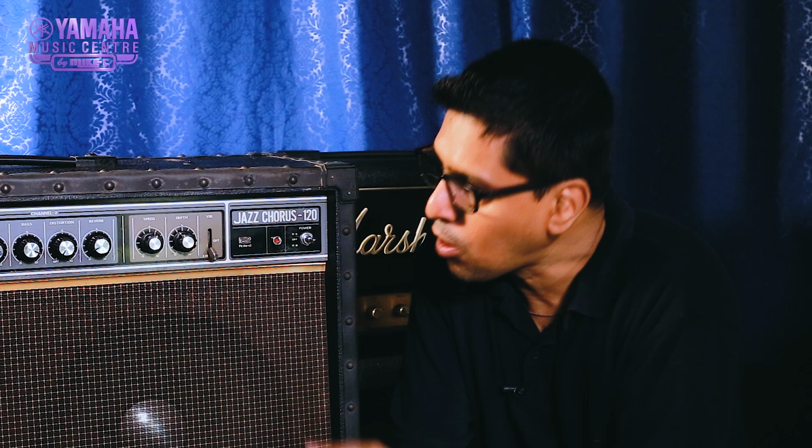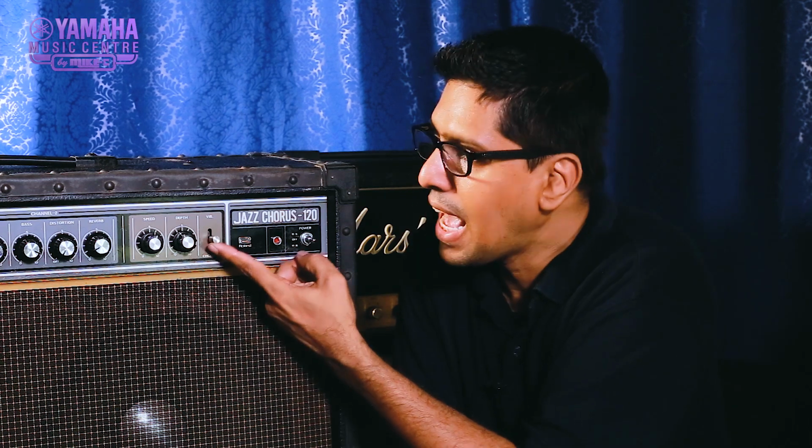Now these have been used in Sri Lanka from the 60s, the 70s, the 80s. In any band you would look at, they use these amps either for their keyboards or for other instruments as well. But I love them for the rhythm backing that they can give your band because of the special chorus and the vibrato that these amps have.